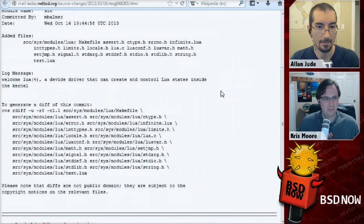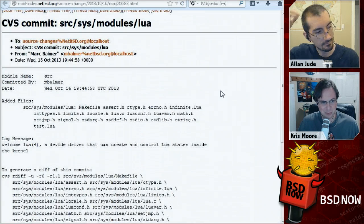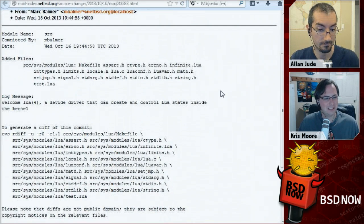That's actually something I'm really jealous of. I would really like to see that in FreeBSD land, because I'm not a kernel developer, but being able to script something out and then run it, that just sounds really cool. Yeah. I'm kind of jealous of you guys.